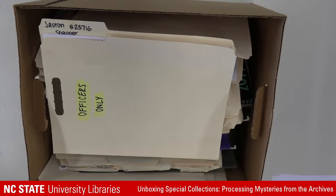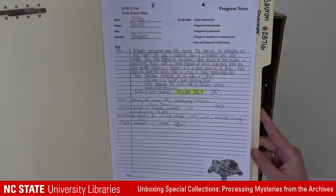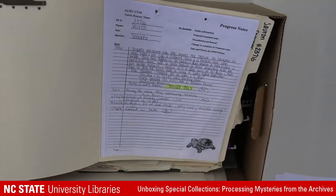So they send us their records, and what you have here are case files, or medical files, for each turtle. Can I tell you, I pulled this one specifically because the turtle's name is Sauron. And for my Lord of the Rings fans out there, LOTR fans, they give these turtles the cutest names. They've got great names.